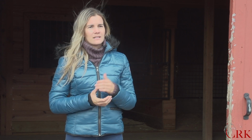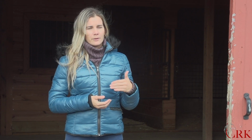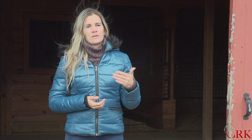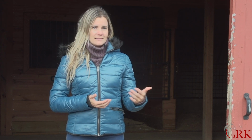Oftentimes in half leases, there is a paid component. So either the person that's leasing will pay for the time spent with the horse, or they might pay a portion of the horse's care and expenses. These are just three types of leases.